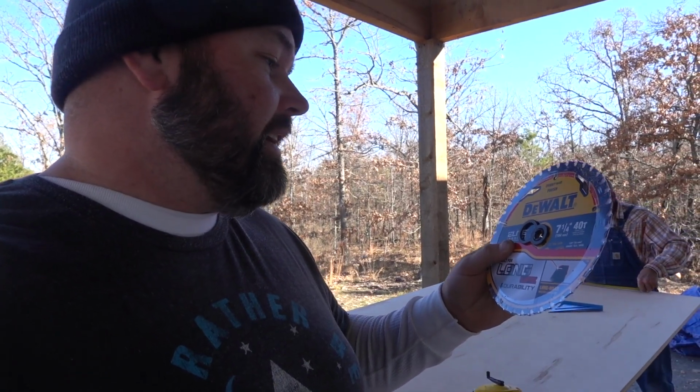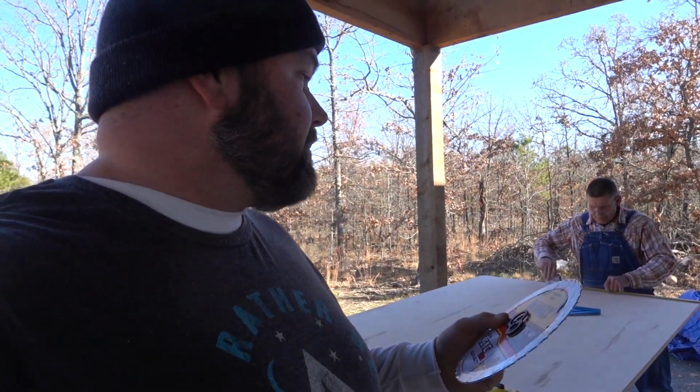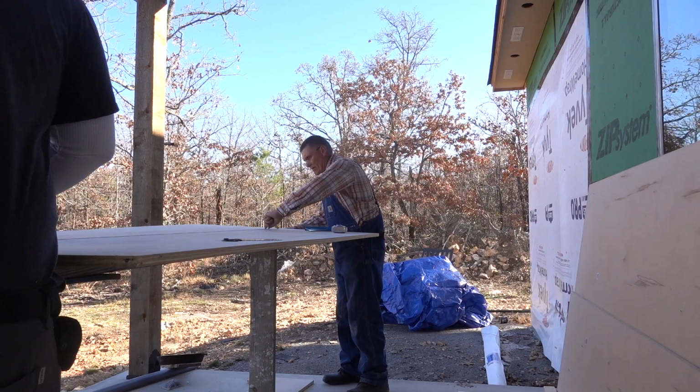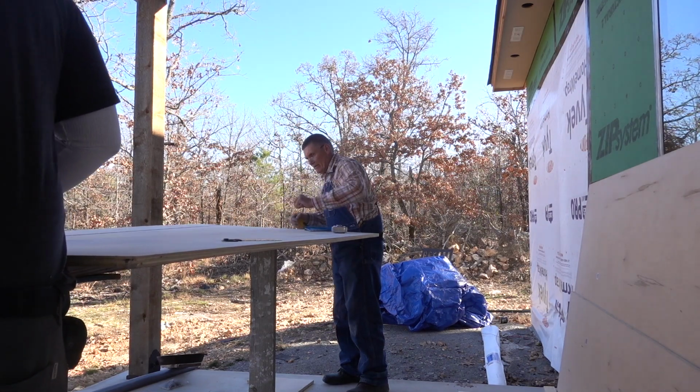Okay, he's going to freehand this cut, but I went and bought a 40. Is that 40 teeth, Randy? 40 teeth. Yeah. It's supposed to do a cleaner cut because with the big blade we have on now, it's kind of peeling some of it off, chipping some of it. So this is supposed to make a way better cut. Oh, one more time. You got it? Yeah. Yes.